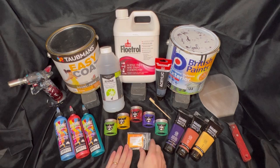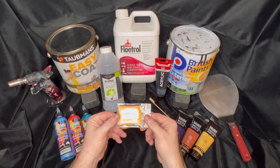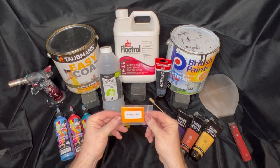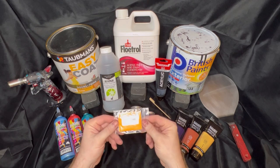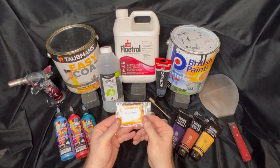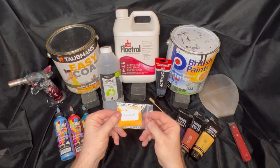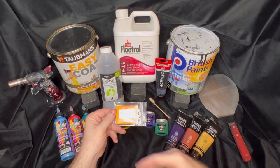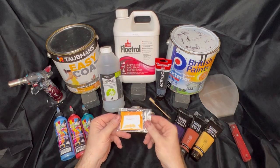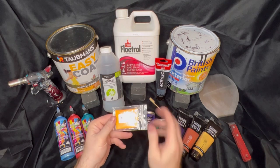And also in the middle here, as I mentioned before, one of the brand new colours from This Little Piggy called Honeycomb. I am absolutely honoured that I get to use this as a prototype, as this particular colour, Honeycomb, is part of the new range of colours coming out from This Little Piggy. It's not yet available, but it will be very soon.